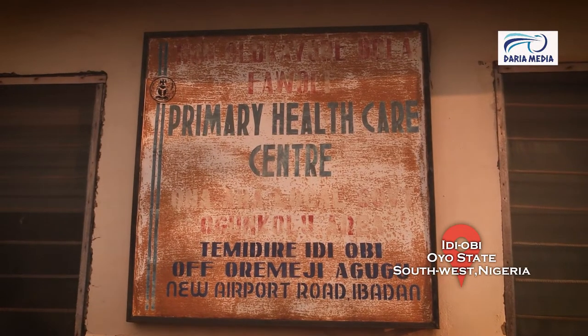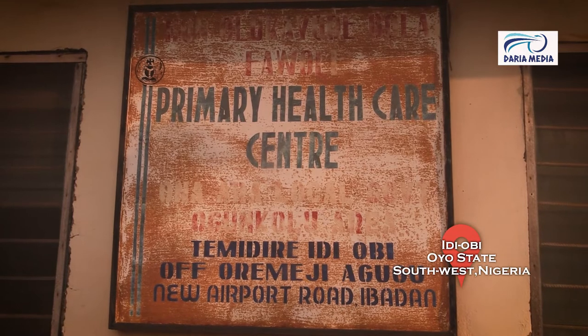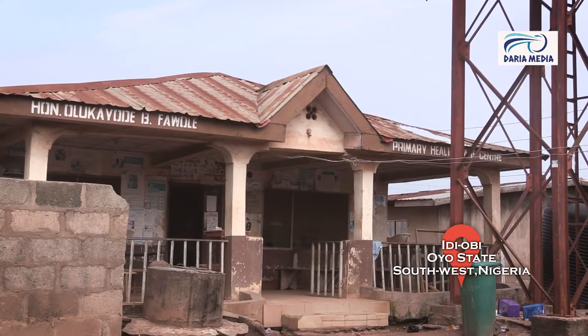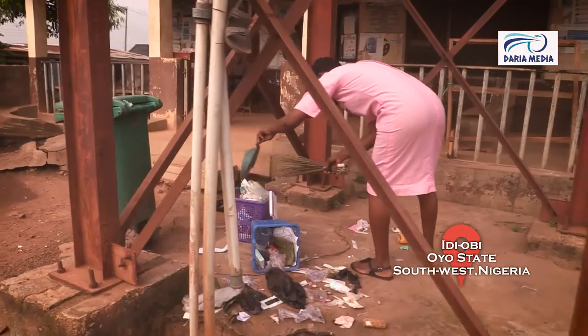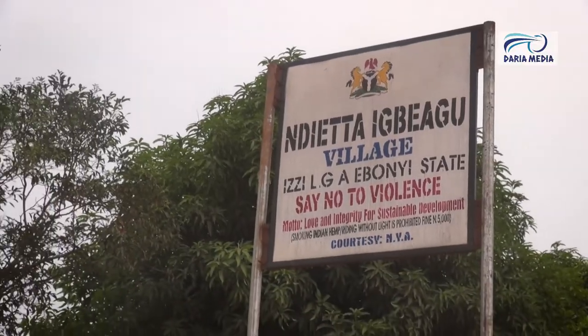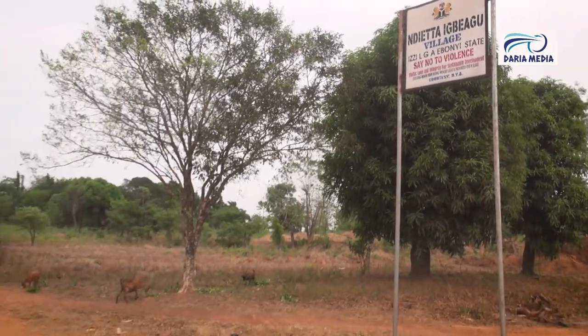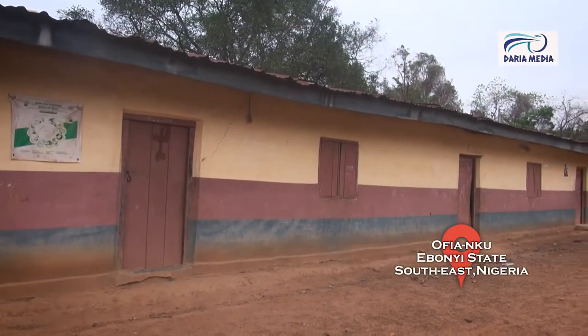Fawoli Primary Healthcare Center is not the only center in Ibadan and Oyo State in particular with such structural and operational challenges. We moved away from the west to the far east, to a village in Izi local government area. We encountered a center hosted in a town hall facility. This is a primary healthcare center at Ofianku in Izi local government area of Ebonyi State.